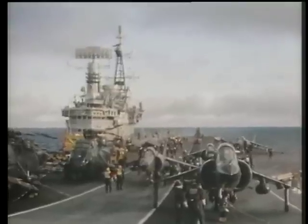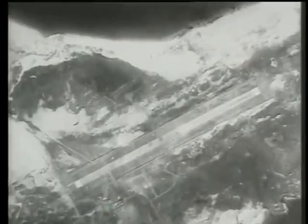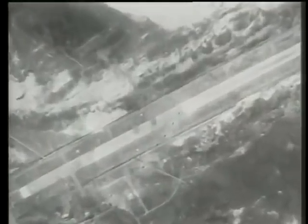bombing Port Stanley Airport. But first, that runway was hit by one of 21 bombs from a lone Vulcan bomber, flying from Ascension and being refueled 7 times on the way.